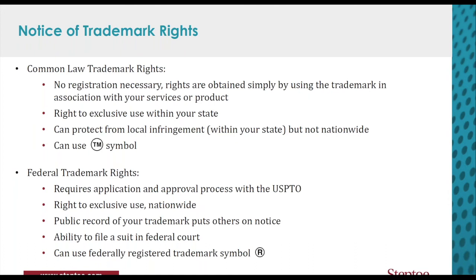It does not give you the right to prevent a new business in other states from operating under the same name as yours because a common law trademark has geographic restrictions. It does not give you nationwide protection.